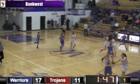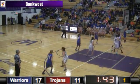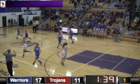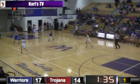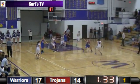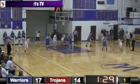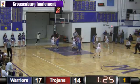And here comes the Parkston gals. Probably going to look to get it down low. Nope, there's a long shot and in. Alley from the corner. Jessica Alley there, yep. That's her second three of the night. Parkston girls hanging around here. 17-14. Rachel Sherman is 6'4". Yeah. She's probably not going to get too many shots over her right at the moment.